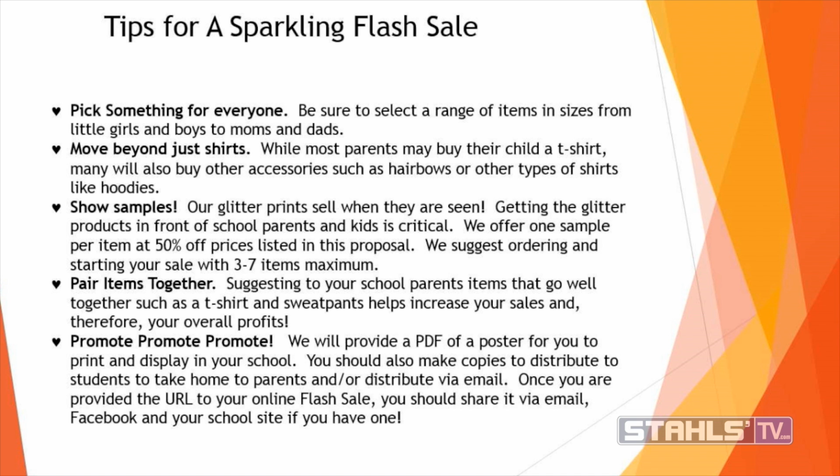Another item is pair items together. Make sure you match for the customers or create the designs in a style that if they pick a capri pant and a t-shirt, they can create a matching set, so a buyer can buy a matching set. And then lastly, encourage them to promote. Give them the tools and the resources to promote, whether that's a PDF that they can print into a poster to hang up or into take-home flyers, or a URL that they can share out via email, Facebook, whatever it might be. These are all things that are going to help facilitate success.